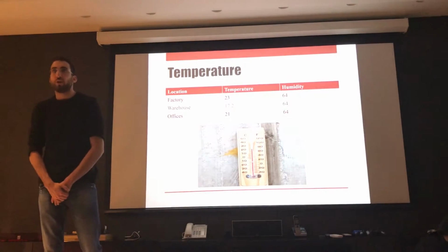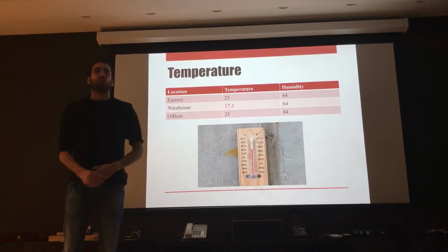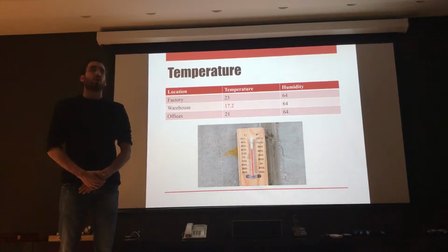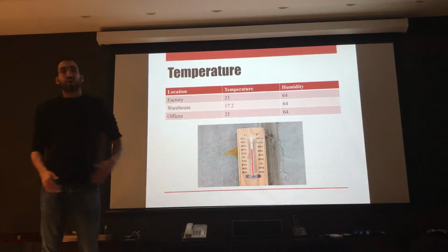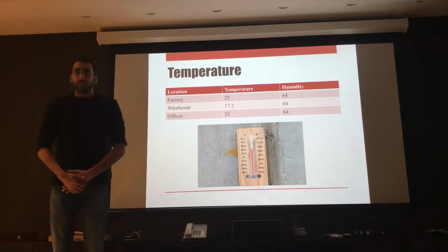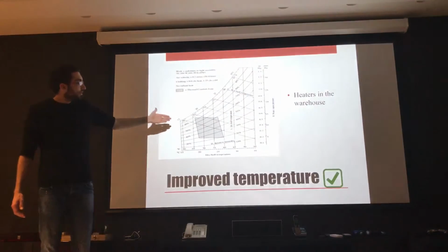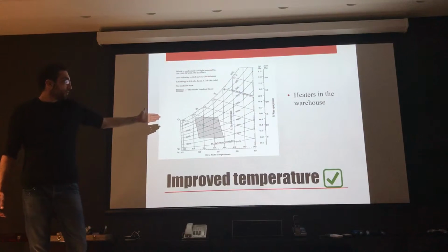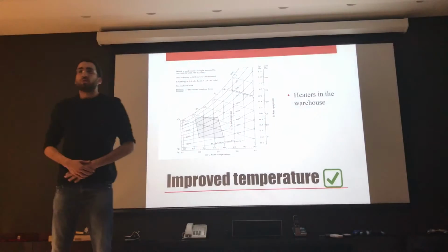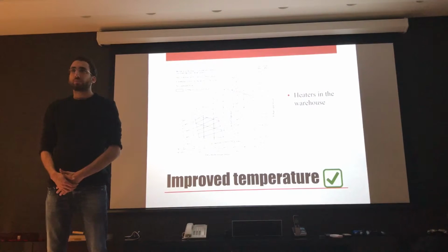The third has to do with temperature. The humidity must remain 64% according to the manager, Mr. Fred Hatem, in order to preserve a longer and healthy life for the raw materials, especially triacetine. The temperature at the warehouse, as you can see, is below average. After comparing it to the thermal comfort zone, the operator works above this thermal comfort zone, and as we know, heaters must be installed in the warehouse.